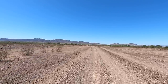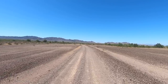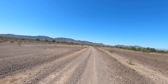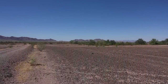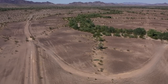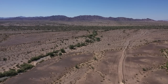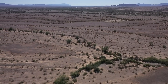All right, let's stop here. Launch a drone. Take a break a minute. Get a drink of water. Look around. Ain't much to see except flat. Not even a cactus out here. All right, up we go. Look at the circles, people spinning out in the dirt. See that other trail? Doesn't look that heavily traveled. That's where we're going. Okay, there's that wash. We're going to cross that, and then we'll be over by that gun range. And right down there, that's the north end of Quartzsite.